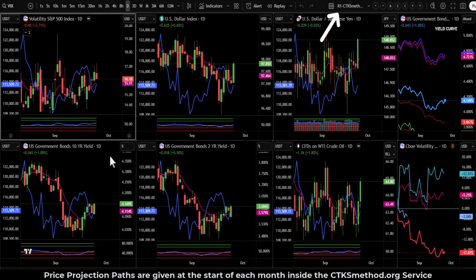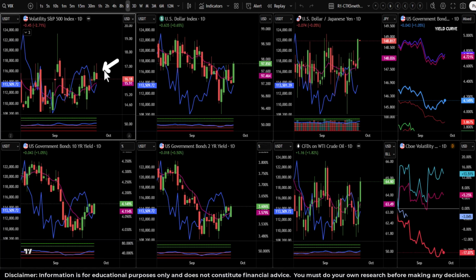Looking into row 1 of the cheat sheet, which is the VIX, dollar, the DXY, dollar yen, the 10-year, the 2-year, and oil. We've seen some pretty interesting things. We saw a bit of a retracement. Now this is on a daily basis, so we're pretty zoomed out. But we've seen a little bit of a retracement in the VIX.